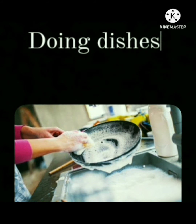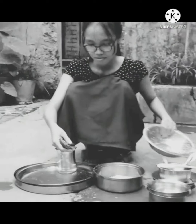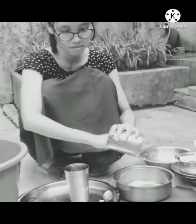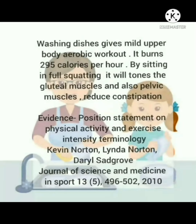Next topic is doing the dishes. Mainly when we say washing dishes, we imagine doing dishes in a sink while standing. But the right way our ancestors followed is by sitting on some stone or in a squatting position and washing. It gives a mild upper aerobic workout, it burns calories and tones the muscles of the gluteus and pelvic region. This also has some evidence-based research study.